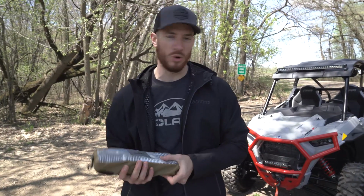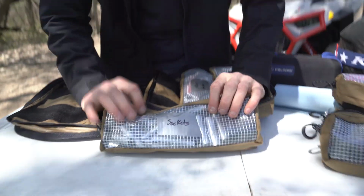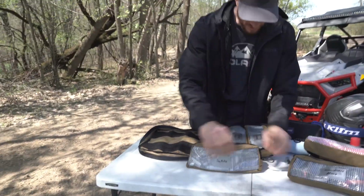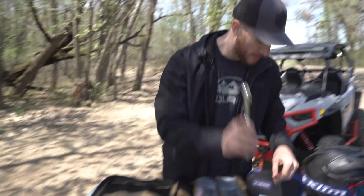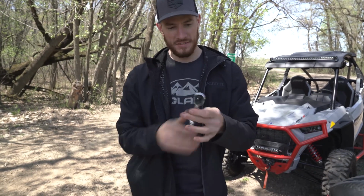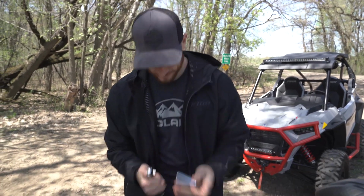This is the least organized pouch. It sounds like it. Oh boy. Sockets, right? I should have written ratchets on there too, because we do have a ratchet. So let me come all the way back. A ratchet is obviously what you use to interface with a socket.